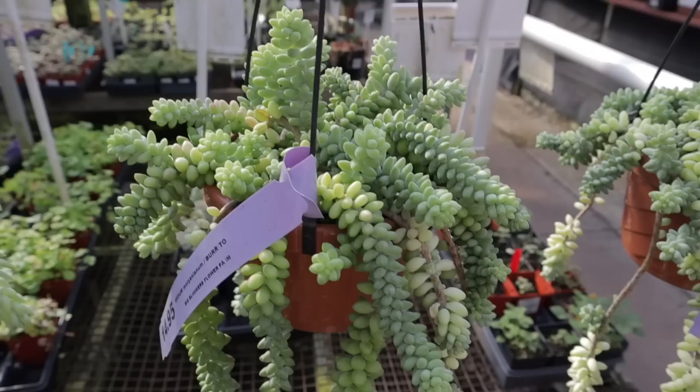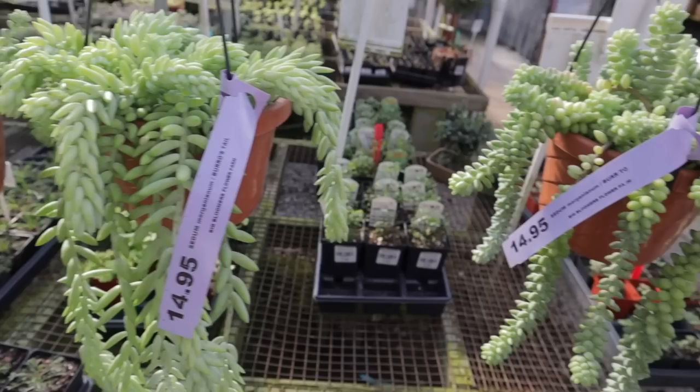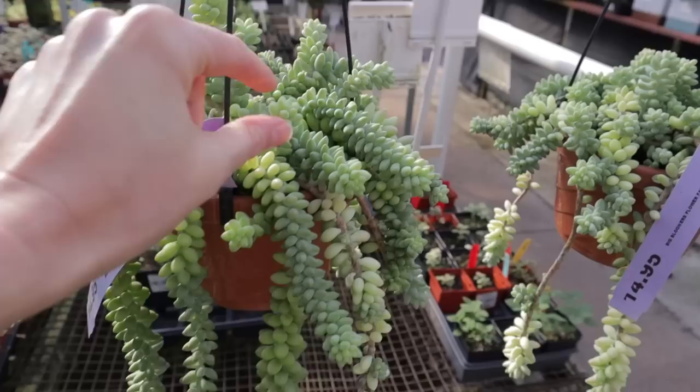These were the other ones that I was looking at. Look how amazing this little succulent is. I love it. I haven't even gotten to the houseplant section yet, and they already have such amazing plants.